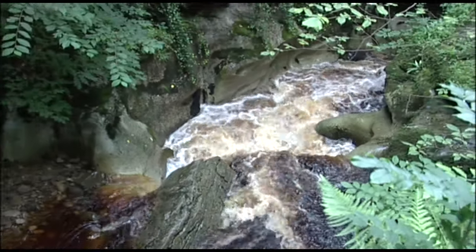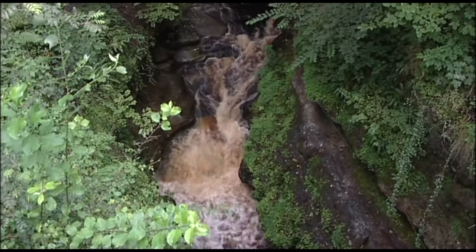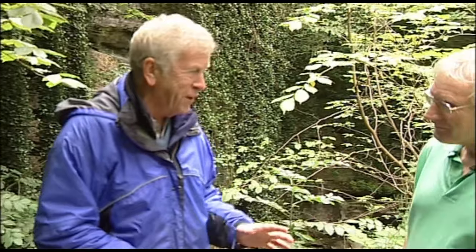Well, I've walked down through the fields from Middlesmoor to the gorge. Now, this is the point where the infant River Nidd carves a spectacular ravine through the rock. I'm joined by the owner, Stan Beer. Now, when I first used to walk here many years ago, we always used to refer to this area, for obvious reasons, as Little Switzerland. But can you tell us exactly the geological origins of this place?